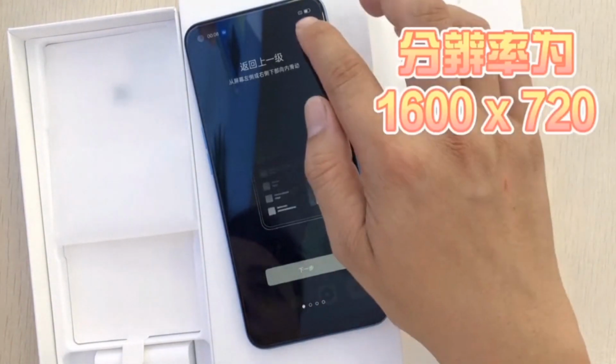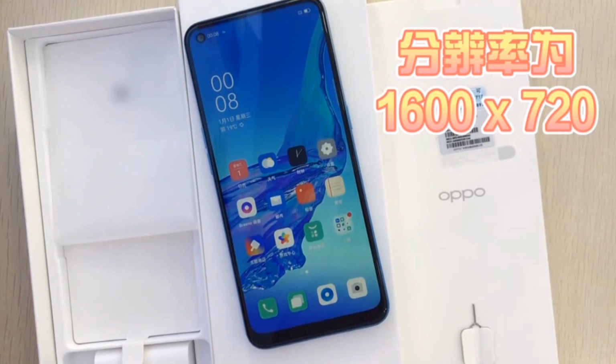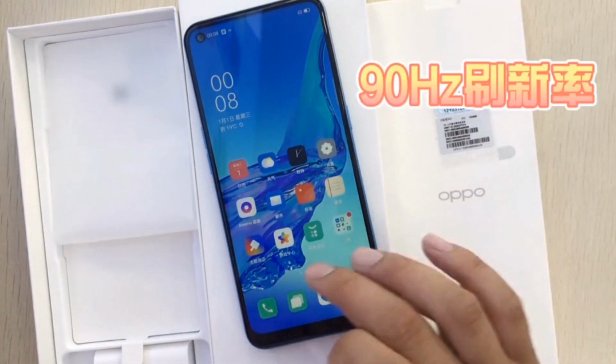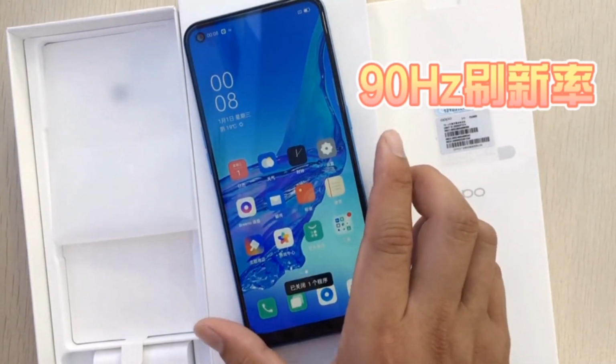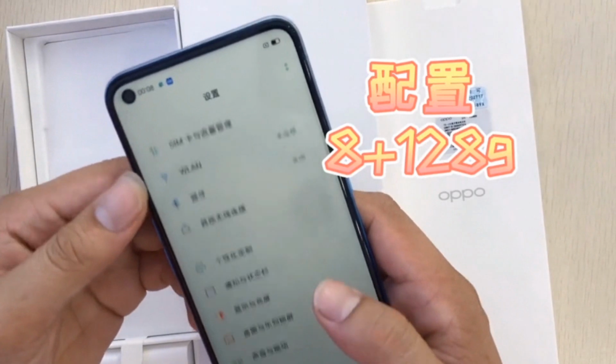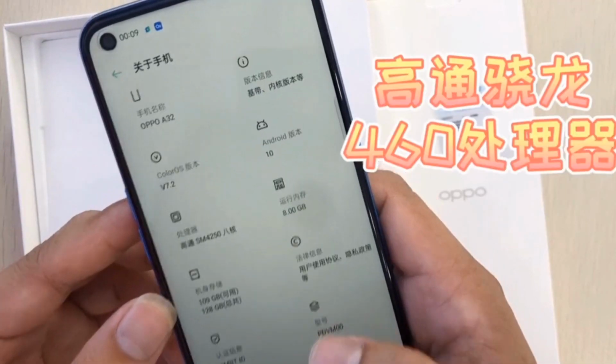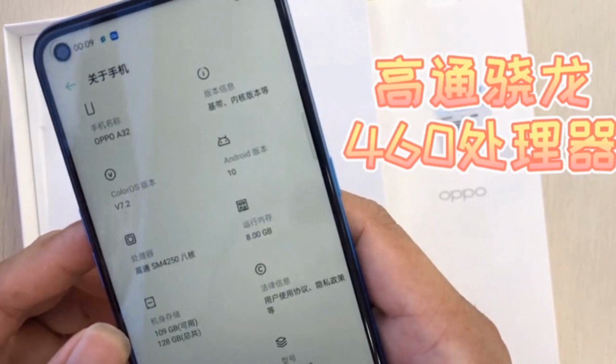Display: this phone comes with a 6.5 inch HD plus resolution LCD display with a punch hole notch. Display refresh rate 90 Hz. LCD display 90 Hz, it's not bad. Base model 4GB RAM, 128GB storage. Higher model 8GB RAM, 128GB storage. Well, see guys, the settings show Oppo A32 branding and some Chinese information. ColorOS 7.2, Android 10, and this device's processor is Snapdragon 460.